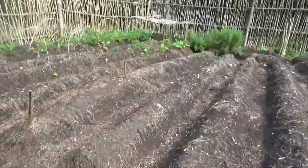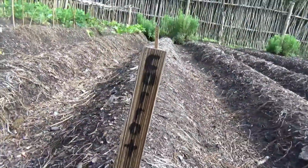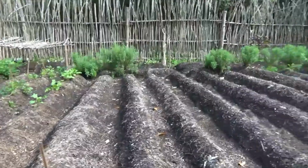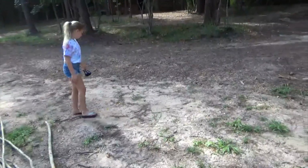Beets. Oh, here we go. Carrots. Let's see. There's a carrot row. And there are beets. Cool. This is really neat how they have the garden, and they showed how the early settlers would have done their gardens here. And all right, should we keep on going?